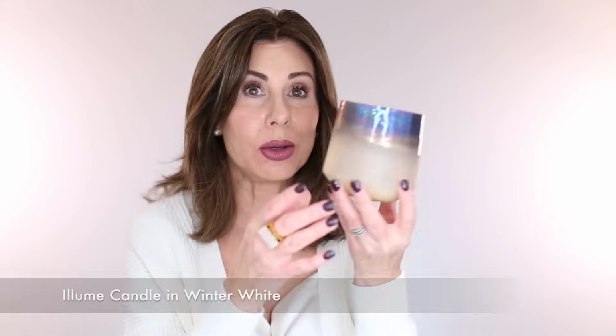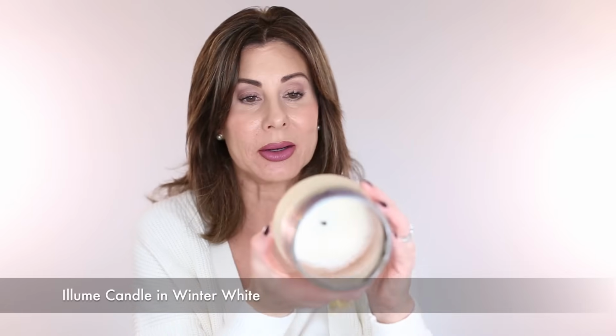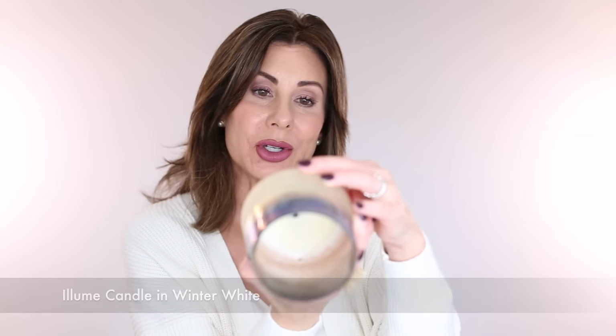And then I have a candle by Illume. This is a beautiful candle, and it's in winter white, which I love the scent. And I know it seems strange because why is it empty in the fall when it's more of a Christmas and wintertime candle? It's because I still had some from last year, so I finished burning it up, but this is lovely. I love Illume candles, so this one I would definitely recommend.